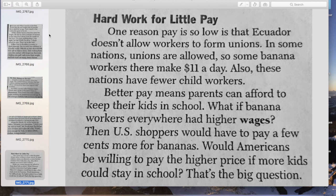What if banana workers everywhere had higher wages? Then U.S. shoppers would have to pay a few cents more for bananas. Would Americans be willing to pay a higher price so more kids could stay in school? That's the big question.